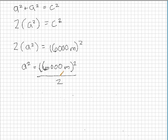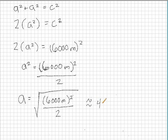We can take the square root of both sides now and solve for A. Taking the square root of A squared, we just end up with A on the left-hand side. Let's go ahead and put a big square root symbol over on the right-hand side. And we still have 6,000 meters squared in the numerator and 2 on the bottom. This is definitely a calculator problem. So what this is at this point is approximately 4,224.6 meters, but you want to make sure that you don't round off until the end.